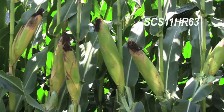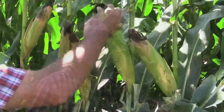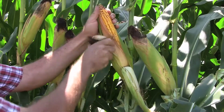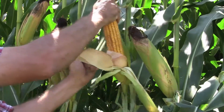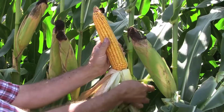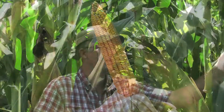This field has probably more potential than any I've got. It's a bottom. It had a lot of chicken litter years ago, and it stays fairly wet, and we put the fertilizer behind it, and when it was about 3 feet tall or so, we spread another 100 pounds of urea over the top, and it has really made some corn. I'm anxious to see what it yields, but this is the highest ears I've ever seen on 1163, and they're full, and it just looks good.